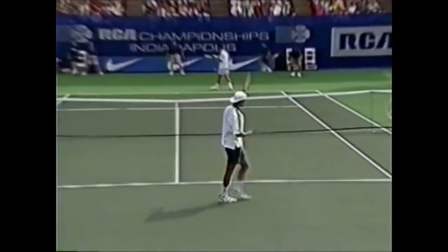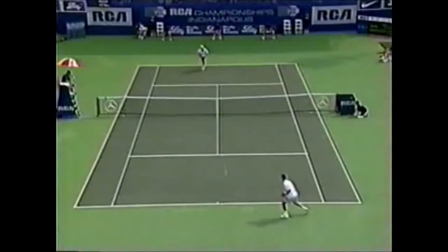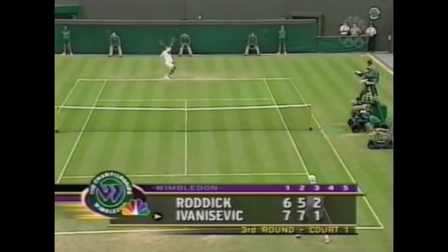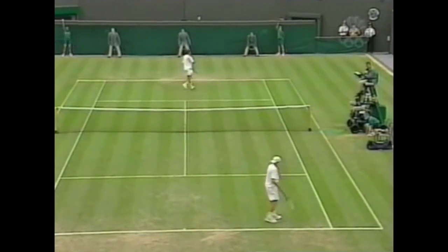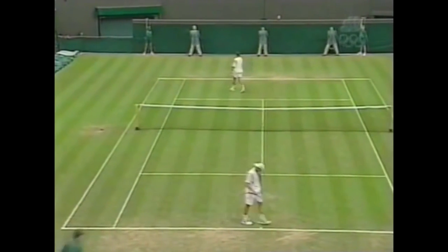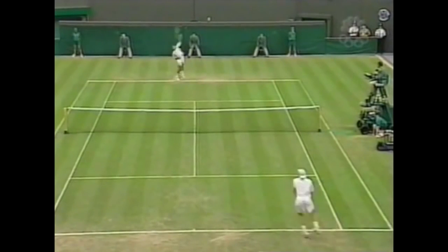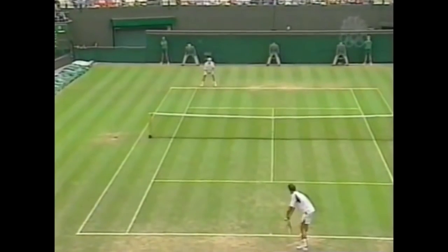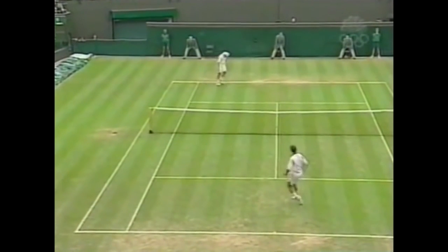Here it is. One break could cost him the set. Had to go past one of the hottest grass court players around in the second round, and did survive as a wild card here to the third round. Nizovic was blasting away. 15 love.